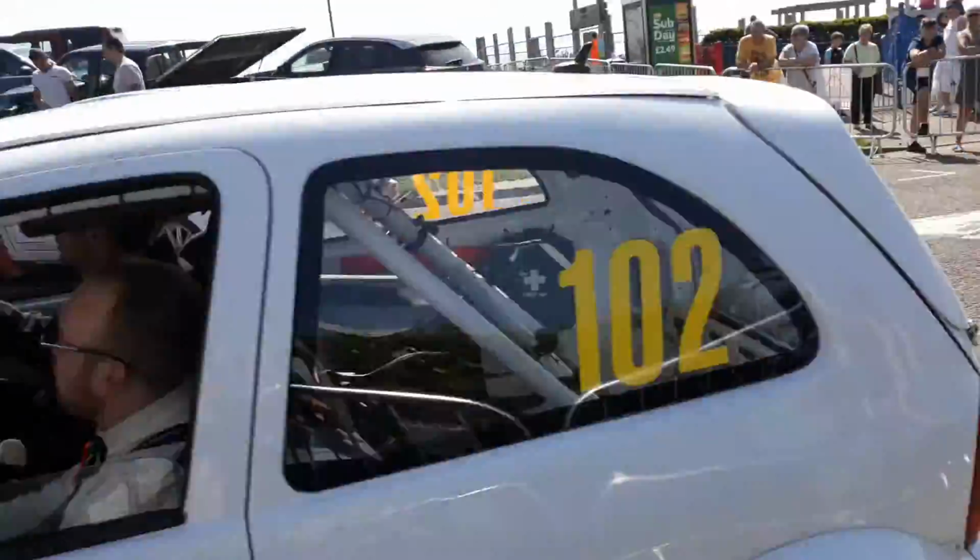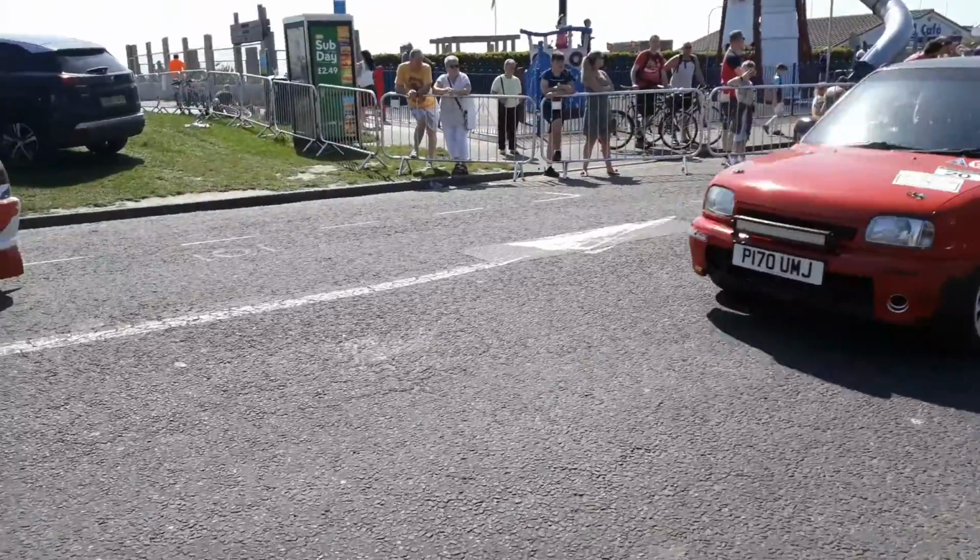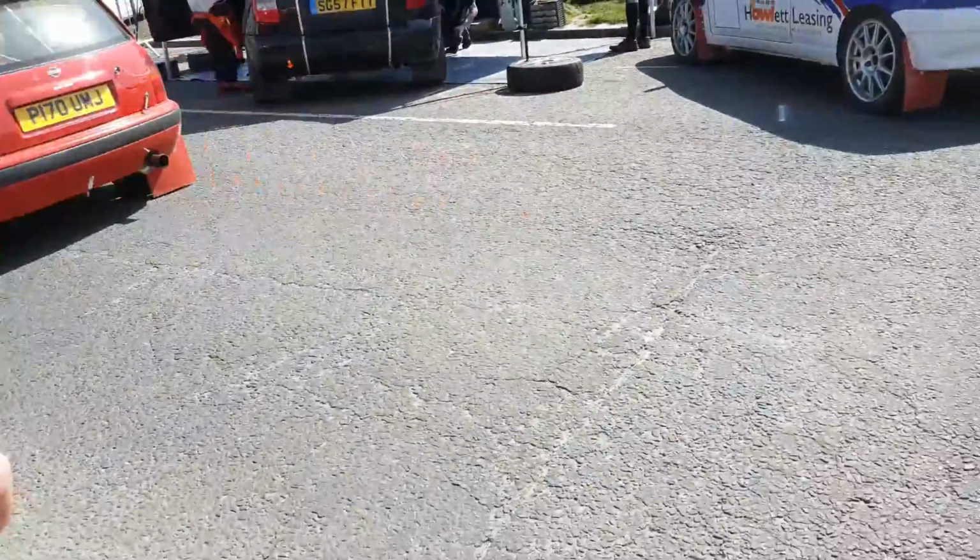Why is the number plate on its nose? The blue one, why is this number plate on its nose? No, I'll do that. I'm missing micro. Okay.